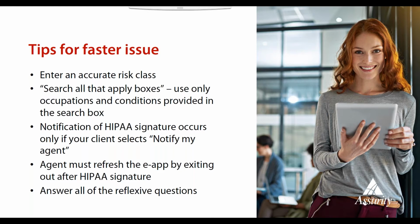Another thing with that email wrap signature option on the HIPAA, if you're doing it over the phone, after you send that email to your client, you'll have to exit out of that e-application and wait until you get a notification that it has been signed and then log back in. If you stay on the same screen and wait for it, it actually will not populate that signature until you get back out and get back in after it's been signed. So a couple of things to be aware of, especially if you're doing it over the phone.